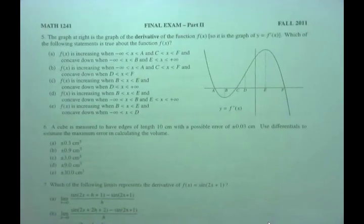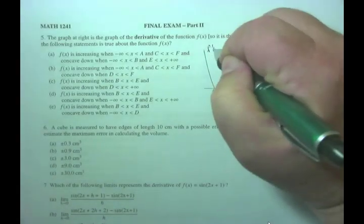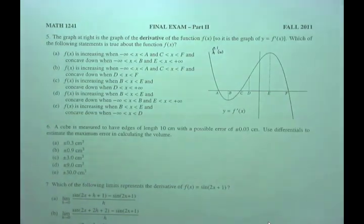Next problem here is this one. Number 5, multiple choice part 2. The graph at the right is the derivative, just like on the old test I just gave you guys. The derivative of the function f of x, so it's the graph of f prime of x. They're trying to be very specific that this is f prime of x. Which of the following conclusions can be made about the function here? With a problem like this, you kind of have to go through each part of the answers and make sure that it matches up.